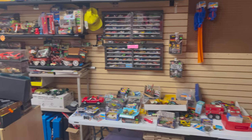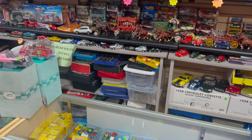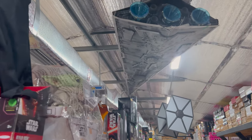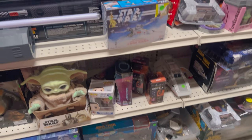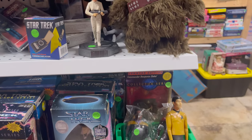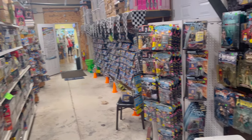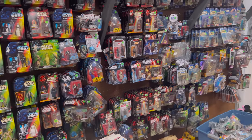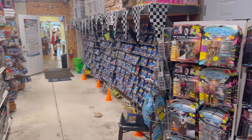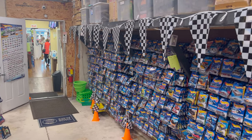There's just so much stuff in here. It's good to see a lot of people in here too. Definitely find some old stuff. Stuff hanging from the ceiling. Several Star Trek things and Star Wars. Lots and lots of Star Wars. About everything you could ever want. And then of course more Barbie dolls. So we will go back out there and then walk around the other side.